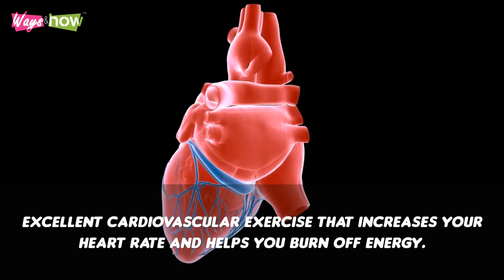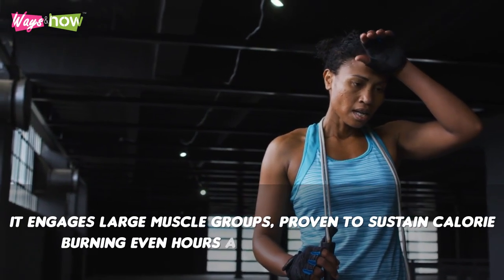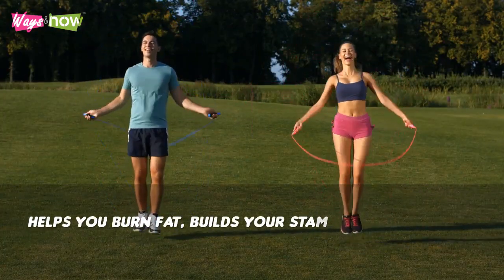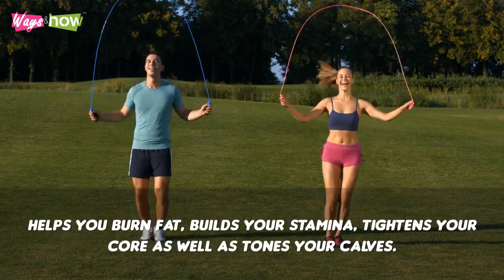4. Burn calories. A jump rope workout is an excellent cardiovascular exercise that increases your heart rate and helps you burn off energy. Additionally, it engages large muscle groups, proven to sustain calorie burning even hours after the exercise session. Jumping rope helps you burn fat, builds your stamina, tightens your core, as well as tones your calves.